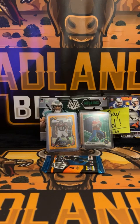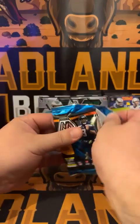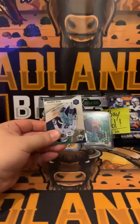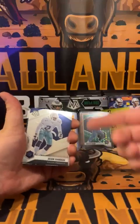It's not entirely slow. We got some decent hits. We still came across the short print. The streak continues in the break. But it does feel a little cooled off. We have been pulling a lot of veteran mosaics, not the rookies, in this break. So let's go. Let's go, Mosaic.